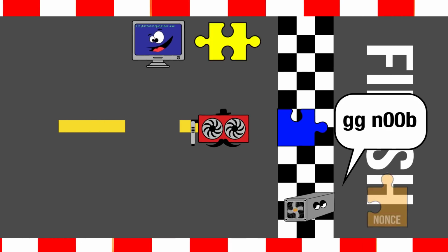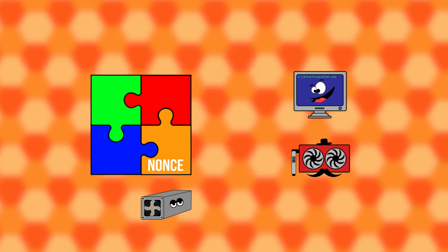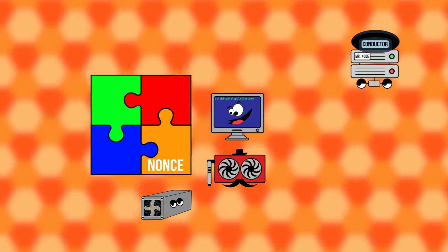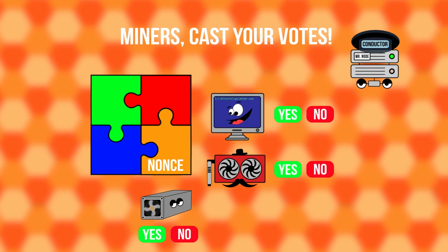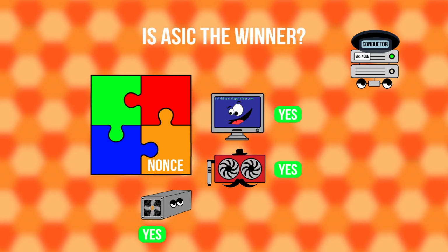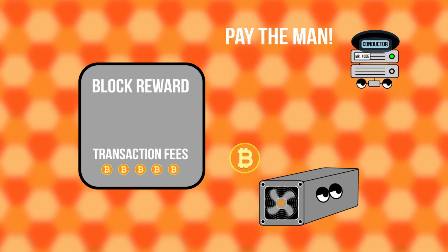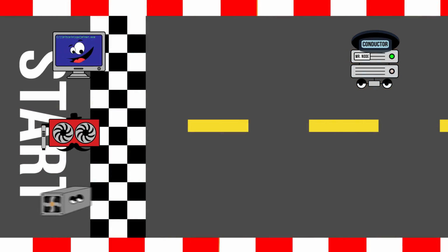However, it's not over yet. It's time to review the race in slow motion and make sure there's no dispute. The remaining race participants check the work of the winner to make sure he is the real deal. If it all checks out, then a vote is cast. Whoever wins the majority is declared our winner. The miner who solved the winning block reaps the block reward and the transaction fees. Then immediately after that, the next race begins.